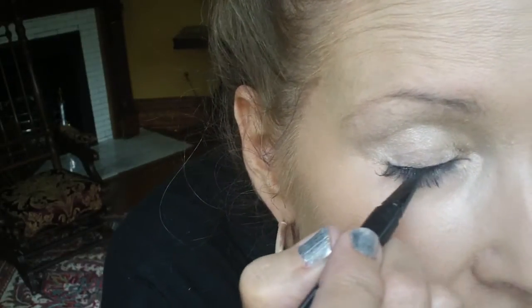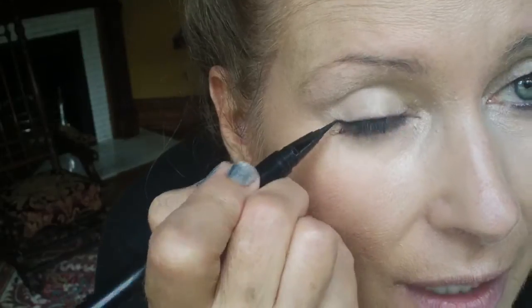Okay, so I'm going to line over those now with the Stila. And they've just sort of made a line. Oh, let me try this like that so I can see both. Just like that. Not a big line. Just kind of filling it in. And they did not wing it. Oh, I'm so sorry, I forget. Okay.